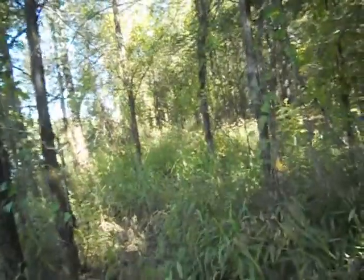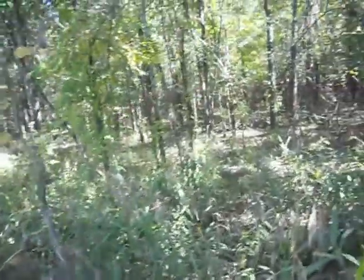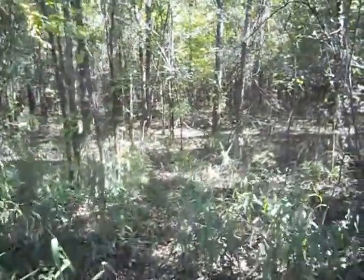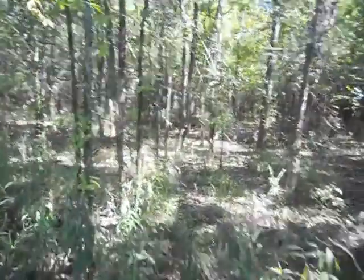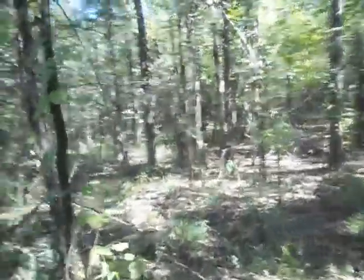This is A Trapper's Heart DVD. Was filmed right over here in this thicket. I'll show you now. Alright. Get back to squirrel hunting. Over and out.